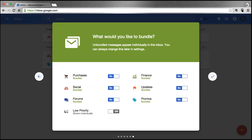You can see here it gives you the option to set up some automated bundles, and then once you get into the inbox interface, you can actually create new bundles. And all that means is just selecting a couple of email messages that fit that category, like work or an email account that you're receiving email messages to.